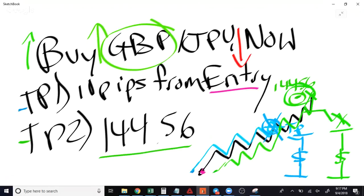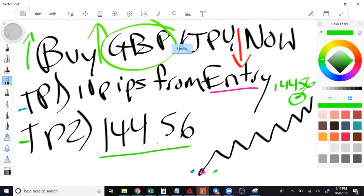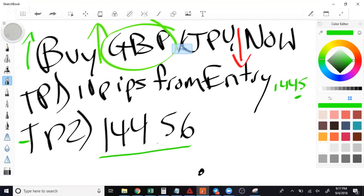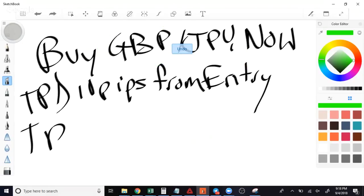All right. Now, here's the thing. What I would definitely suggest is, anytime you're entering, enter as quickly as possible from when you see an opportunity, because the price moves fast. Okay. So now I'm going to actually enter a trade. All right, so 144.56 is that other one.